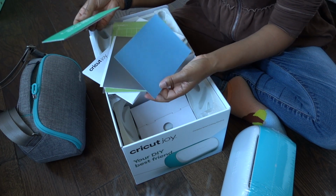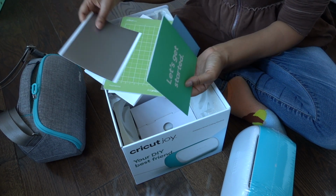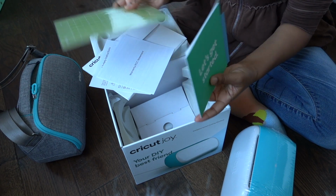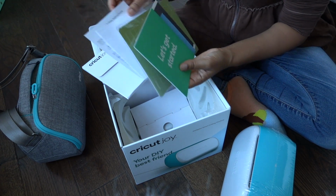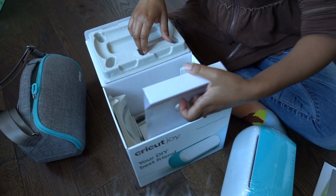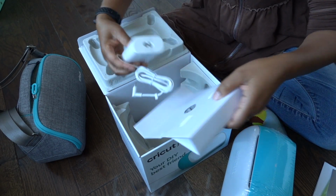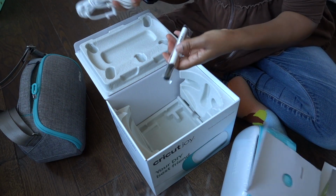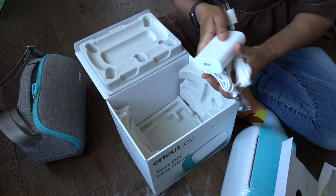We've got some samples of some sheets and also a little mat to use, which is awesome. A Smart Grip mat. And this is the warranty and all that stuff, so we'll put that aside. I am assuming the power cord and stuff is in here as well. Yep. Here is the big power brick along with the power cord and a pen. So everything you need to get started is in this box.